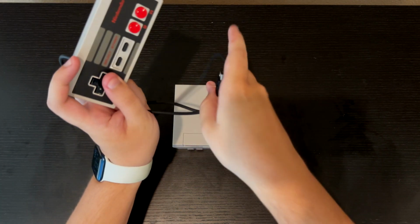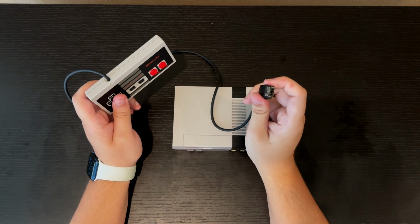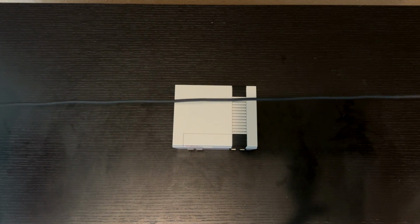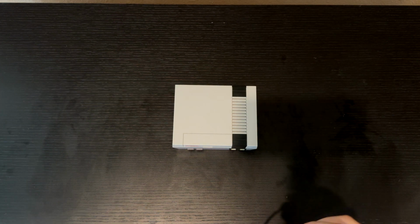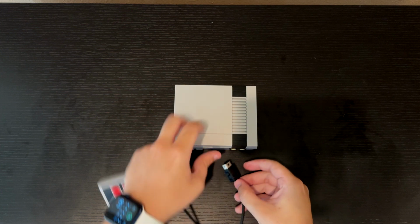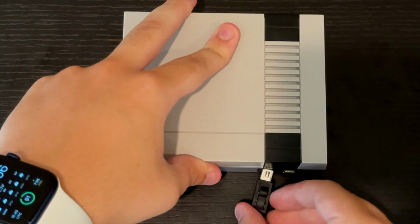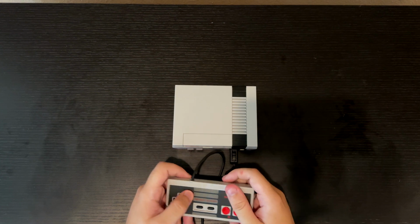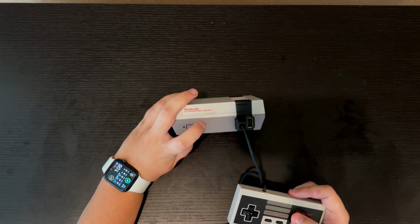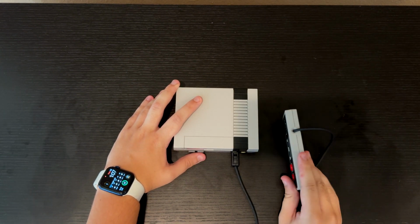is the cable length. It is way too short. Like, way too short. It is maybe, I don't know, 3 feet. And I think the reason why, and this is one of the other annoyances I have with the console, is that by default, to reset the game and go back to the menu where you can change games, you have to hit the reset button. There's no button on the controller to do it. That annoys the ever-loving crap out of me.